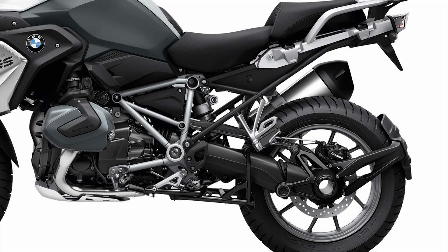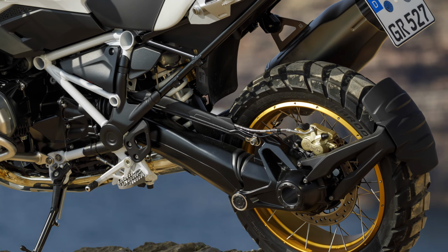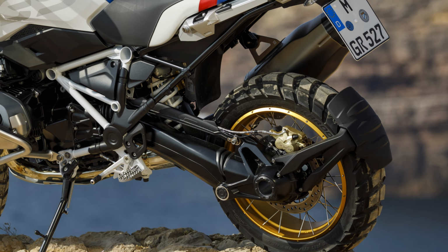It's virtually maintenance free. There is no spraying every few hundred kilometers, and there is no replacing unless you throw the bike under a train. There are no real improvements here.